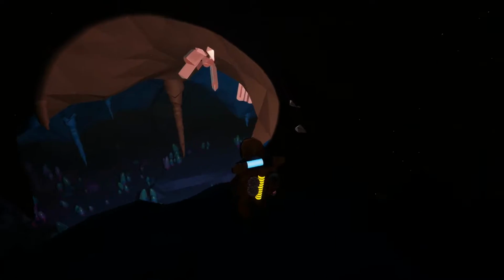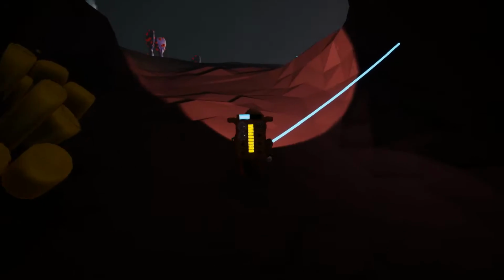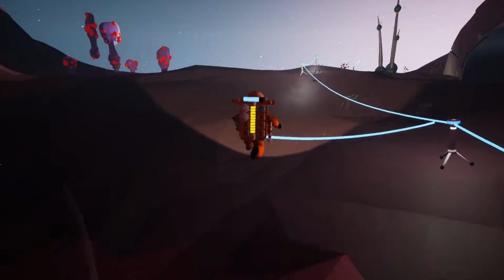There's our beacon right there. What else? More quartz, more quartz. Okay. Let us go back before too long. Our tethers are close by, though.